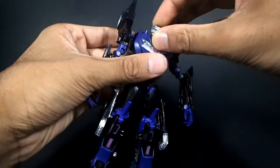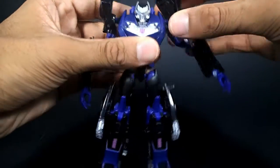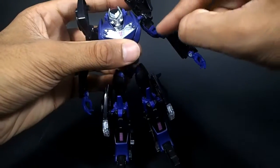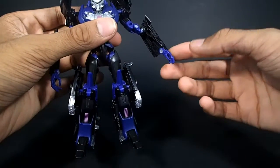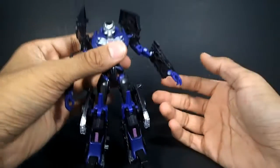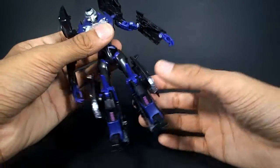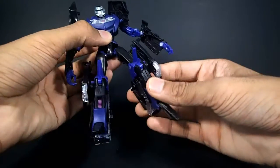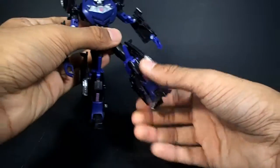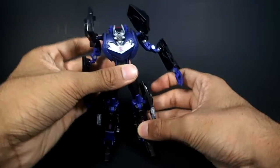Head's on a ball joint and this plate, so it can look up and down. Shoulders, ball joints, and a hinge. Bicep swivel, he does have a joint in here and a ball joint, but I don't want to move this because I don't want to ruin the fix. A car just drove by really fast. The wrists can hinge up and down, nothing at the waist, unfortunately. Hips are on ball joints, you do have thigh swivels. Knees that don't bend at 90 degrees, and the toes can pivot down. So this guy is really, really cool.